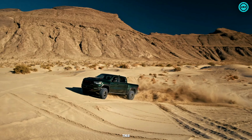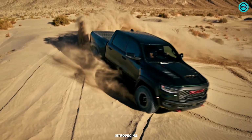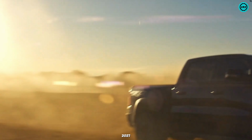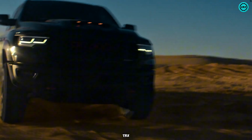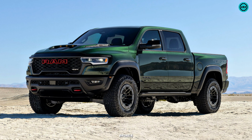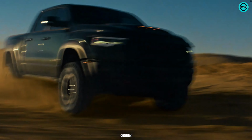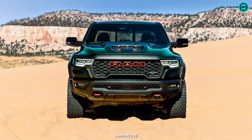Okay, stop scrolling. Seriously, you need to see this. The T-Rex didn't go extinct, it just got angry. Introducing the ultra-limited 2027 Ram 1500 TRX SRT 777 edition. And no, your screen isn't broken. That color is 100% factory. Ram calls it Venom Green, and honestly, it looks absolutely radioactive.